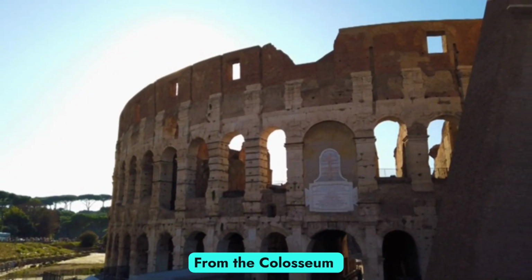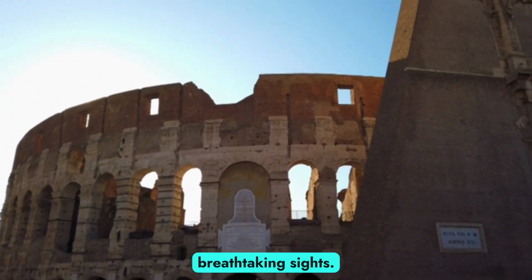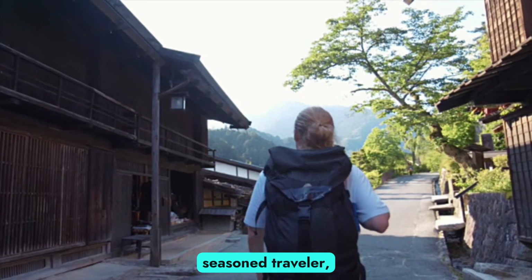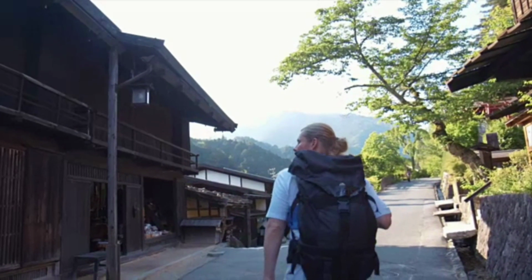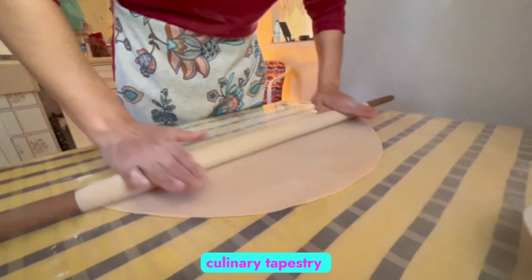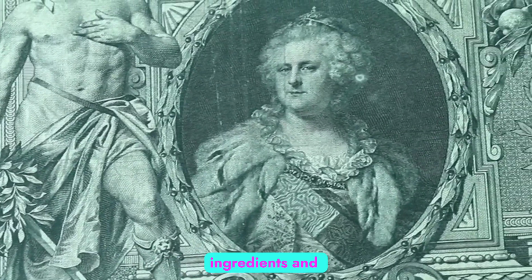From the Colosseum in Rome to the canals of Amsterdam, there's no shortage of breathtaking sights. But if you ask any seasoned traveler, they'll tell you one thing: Europe is best experienced through its food. This continent is a culinary tapestry woven from centuries of tradition, regional ingredients, and national pride.